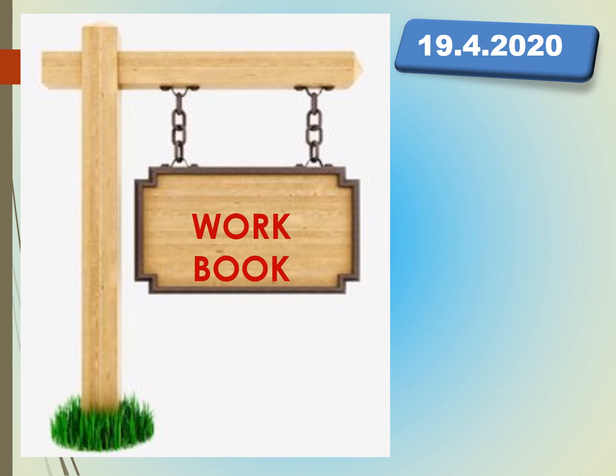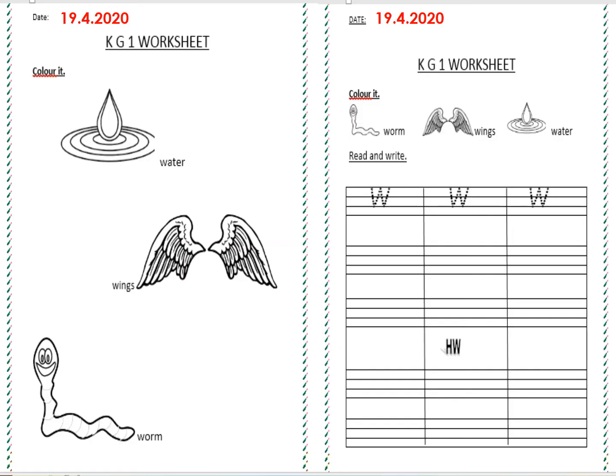It's our writing time now. All of you take your workbook. It's our writing time. All of you take your English workbook. Take the page of letter V. Write the date over there. 19/4/2020. Then you can color the picture of water, wings, and worm.